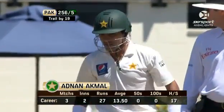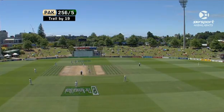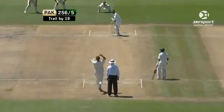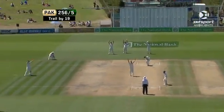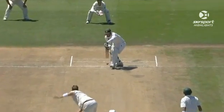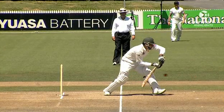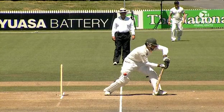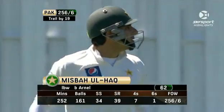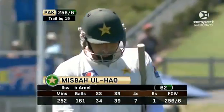Pakistan's new batsman, Adnan Akmal. He took a long time to make his call. Deliberated a fair while, did Daryl Harper. Anyway, here's Arnell. Oh, and up they go again, and another one. New Zealand this time, Brent Arnell getting the ball to seam back. Look at that. A lot of movement. Hit him on the back leg. To me, that looks a lot closer than the other one. Height's not a problem at all. Back leg. I think that's a good decision. Well done, Rod Tucker. Brent Arnell gets Misbah-ul-Haq, who goes for 62, and now Pakistan 256 for 6.